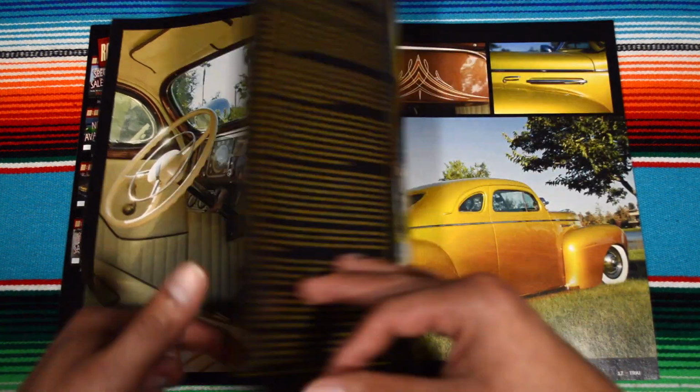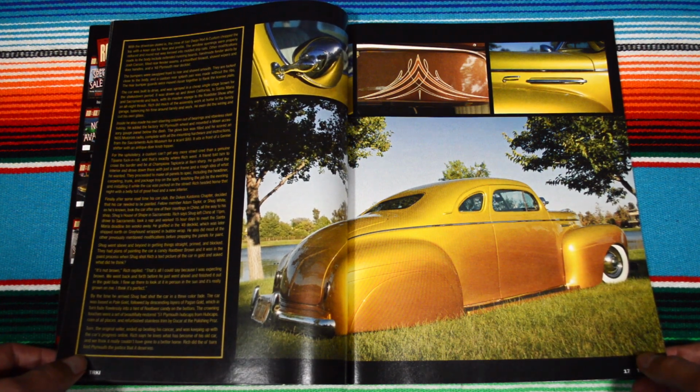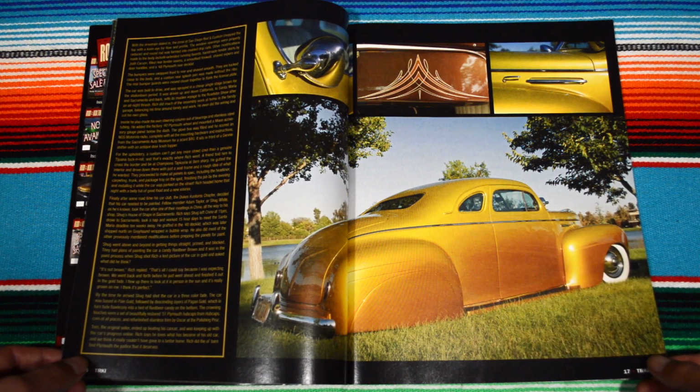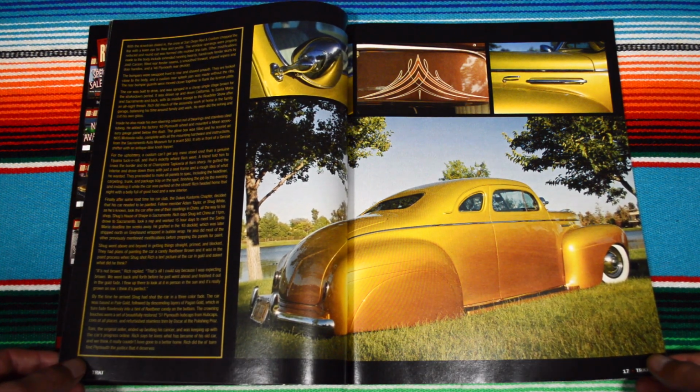And yeah. Ooh, this one right here. That's a fat ass, man. That's fat right there. Gorgeous, man. I love how the windows are pretty small, making the car appear even bigger. Jesus.